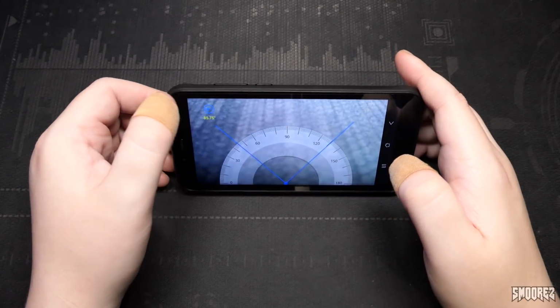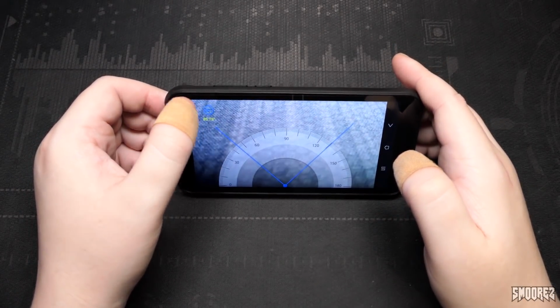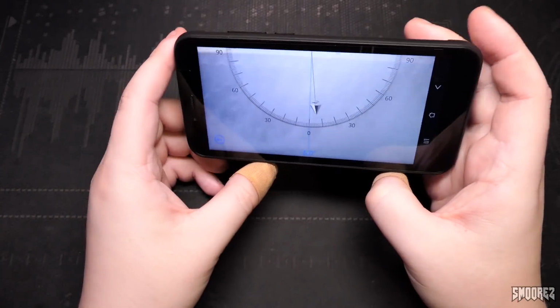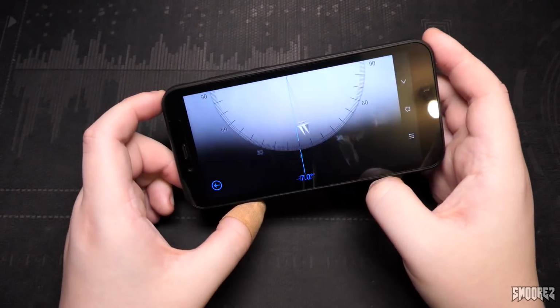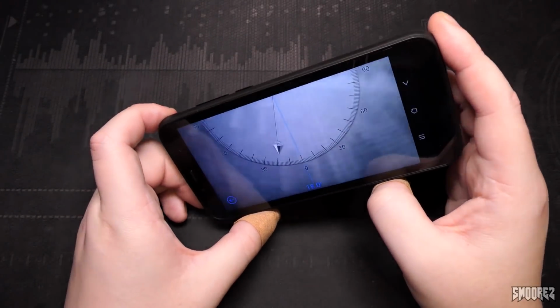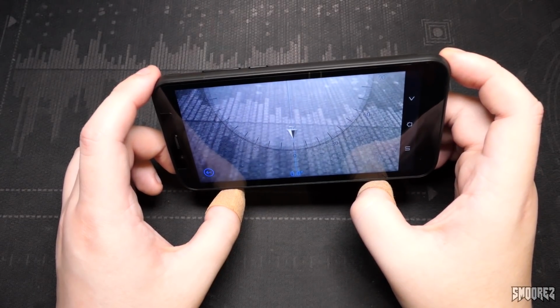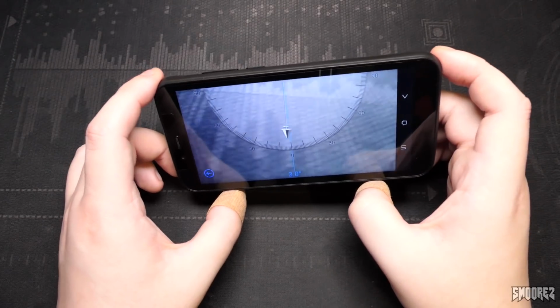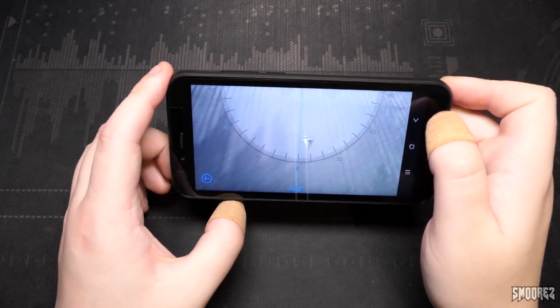I'm pretty sure someone also would know what that's used for. And the last one is the plumb bob, which is pretty cool. I'm sorry, I don't know any of these, but I guess you just have that centered like so, and there you go. I have a feeling the calibration's a little bit off, but that's fine. At least you get the idea of what's going on.